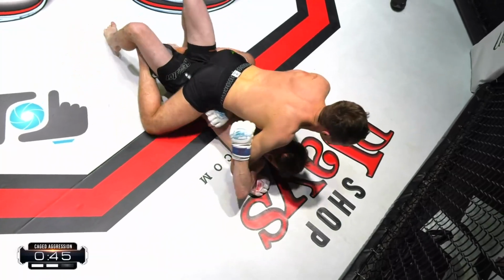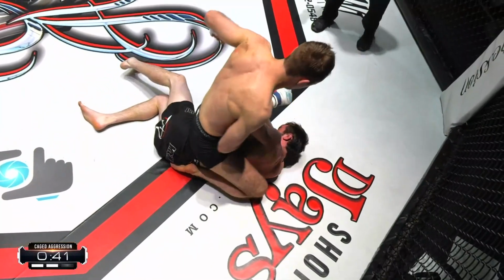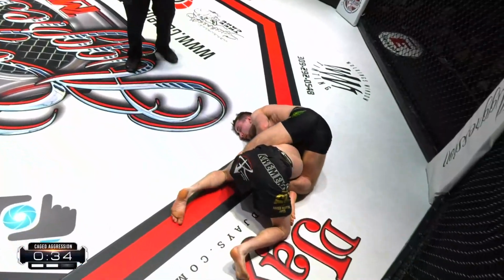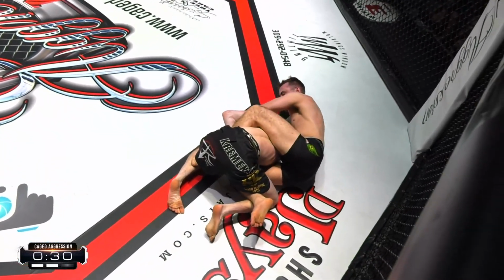So he stepped over rather easily there. What I would have loved to see first is a couple knees to the side. Those were wide open. He's doing well on these strikes. Oh, how much time we got here? 35 seconds left. Pridemore in dominant fashion, without a doubt.